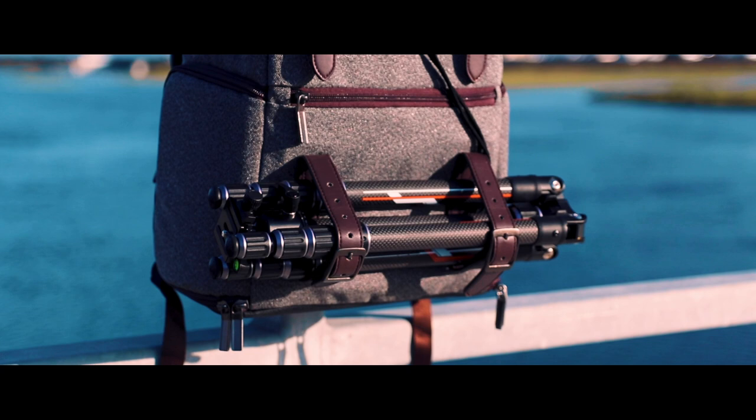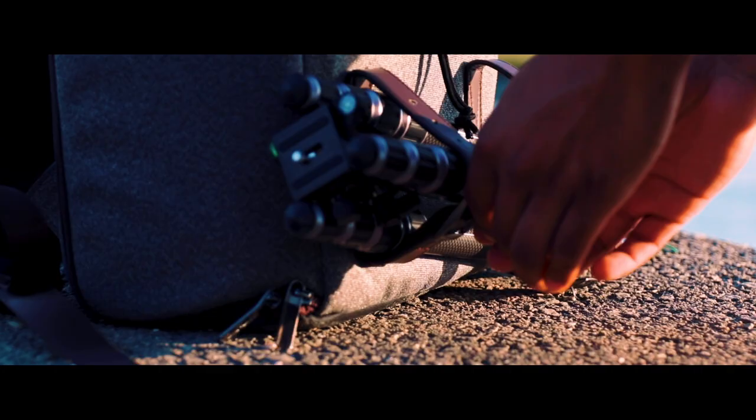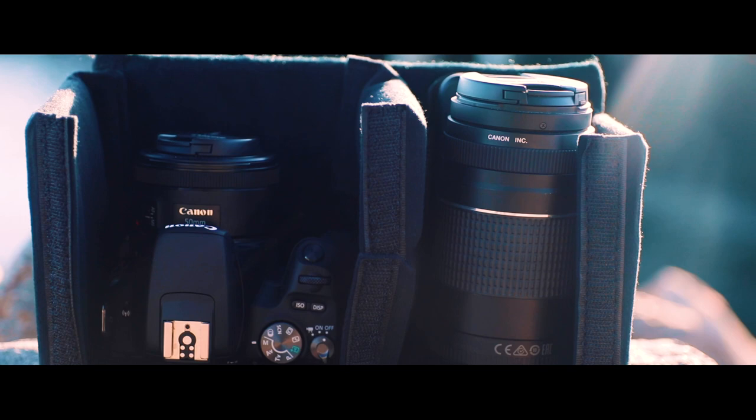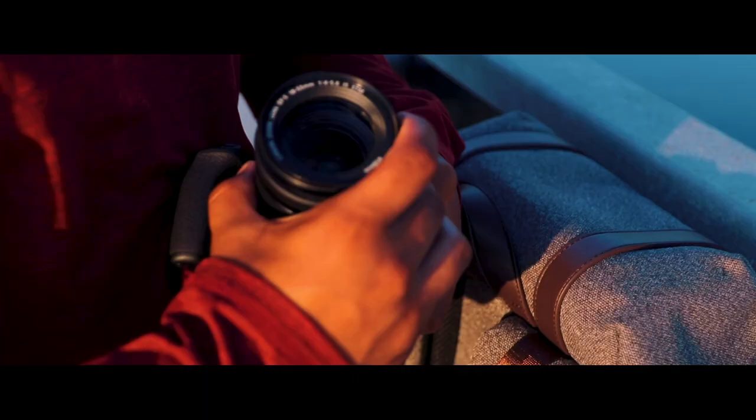It can hold your trusty tripod, one DSLR camera, one lens, and other essentials. You have easy access to divider compartments, which are thickened and adjustable, and can protect your camera gear from being damaged.